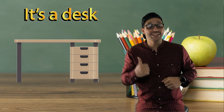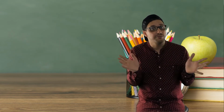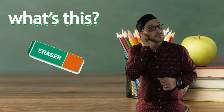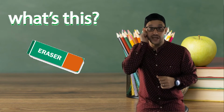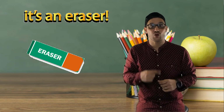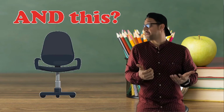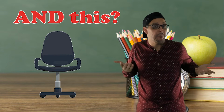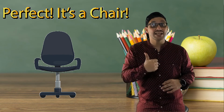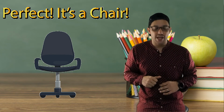Great. It's a desk. Perfect. Now, what's this? You can do it. Great. Awesome. It's an eraser. And this? Perfect. It's a chair.